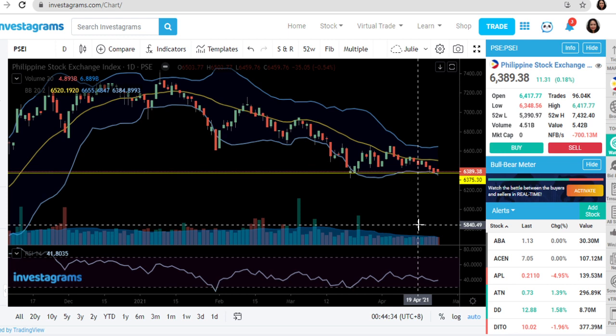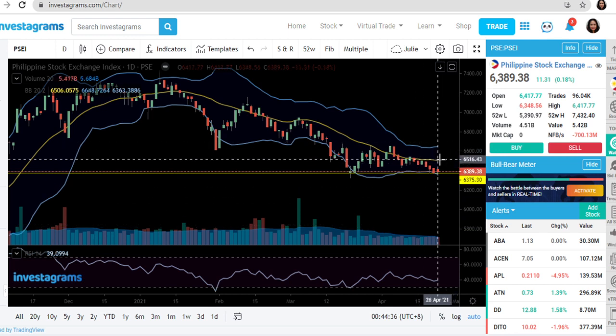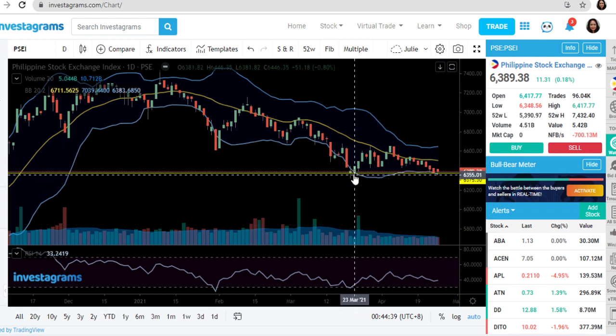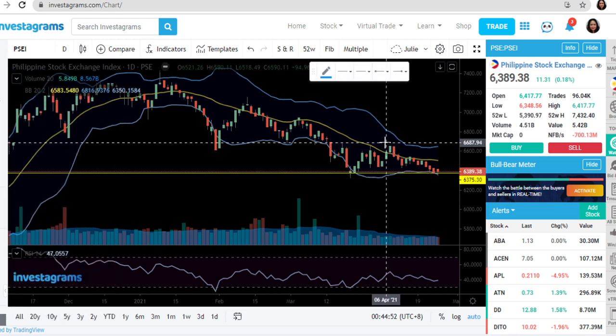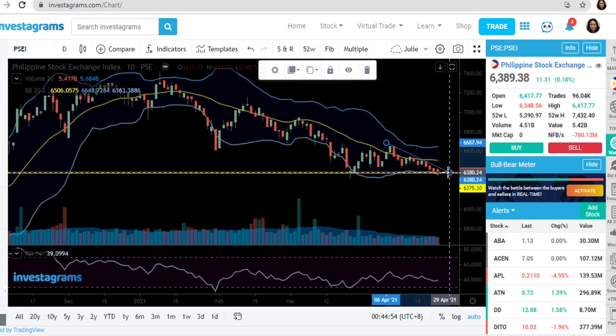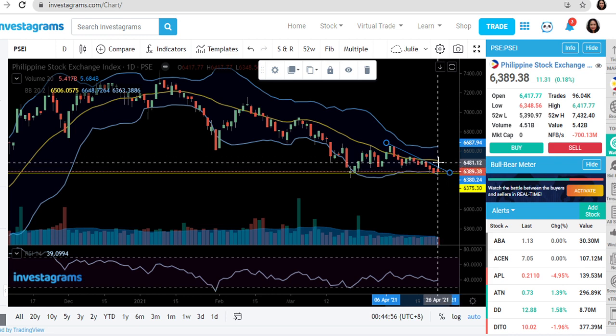My take on this is that we wait for a green candlestick to come out again, like this one, on this area, for us to say that, okay, now we're showing signs of recovery, and most likely we could also see a change in direction. So far, this is the trend line, this is the triangle I see. So the moment we break out of that, then that could be a good sign, right? And break out of this downtrend resistance. But so far, still on the conservative side.